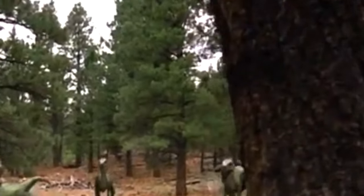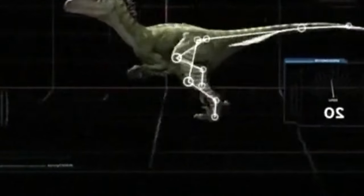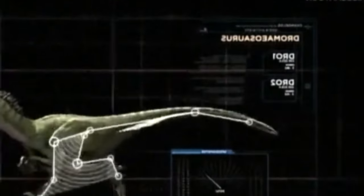These raptors rely on speed and agility to hunt and kill. It's estimated they could run nearly 40 miles per hour. Raptors, of course, are animals that are very fast and agile. And so the advantage of the Dromaeosaurs against an Edmontosaurus would be their speed and agility.